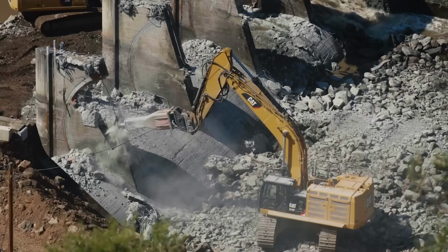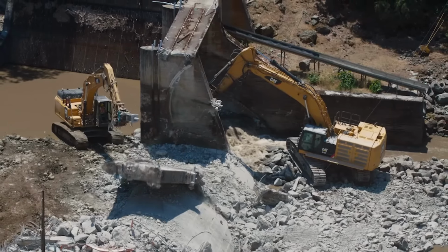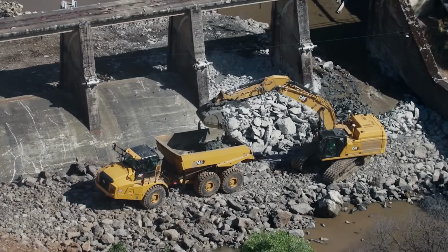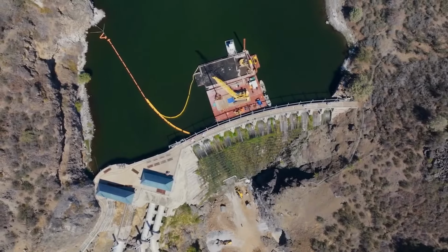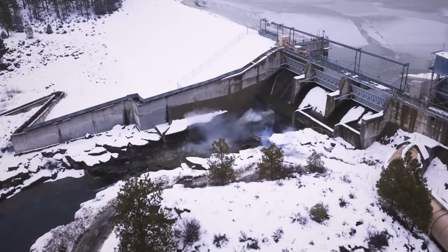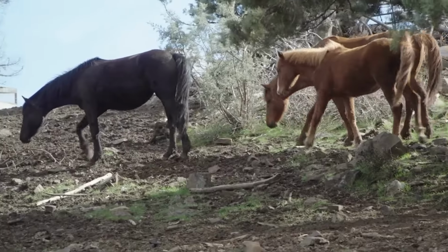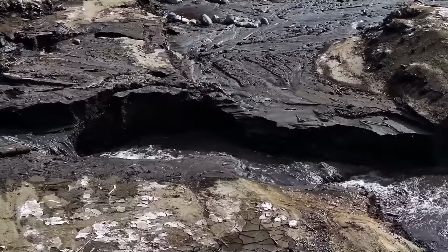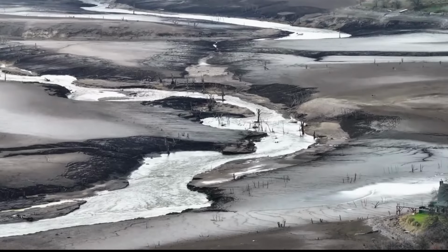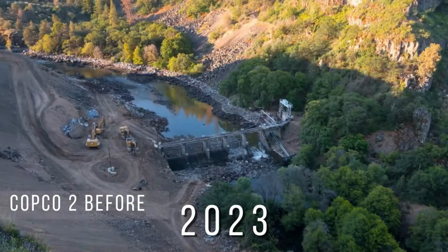Heavy construction equipment, such as excavators and bulldozers, was used extensively throughout the project. Specialized equipment like amphibious excavators was employed to access hard-to-reach areas within the riverbed. For some dams, controlled blasting was used to safely dismantle concrete structures. Copco 2, for example, was removed using drilling and blasting techniques. A comprehensive sediment management plan was developed to address the potential release of contaminated sediments during removal. This included both mechanical removal and natural flushing using water power from the reservoirs. Deconstruction began in earnest in 2023.